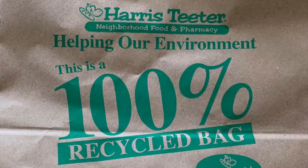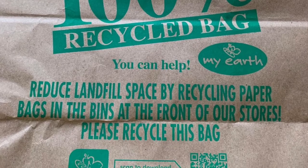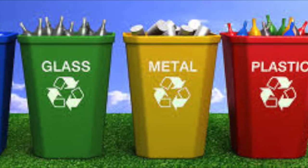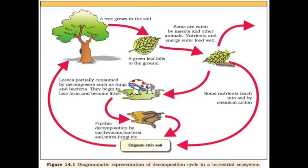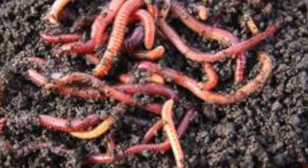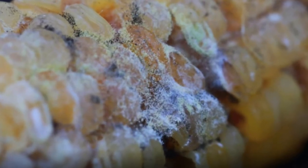How does this happen? Well, have you ever heard of recycling? You know how putting your aluminum cans, plastic bottles, newspapers into bins so that they can be used again and again? Well, composting is very similar. It's nature's way of recycling. All those nutrients, sugars, and minerals that are in those dead leaves, apple cores, watermelon rinds are changed right back into the soil thanks to decomposers like earthworms, pill bugs, maggots, and tons of other microscopic bacteria and fungi.